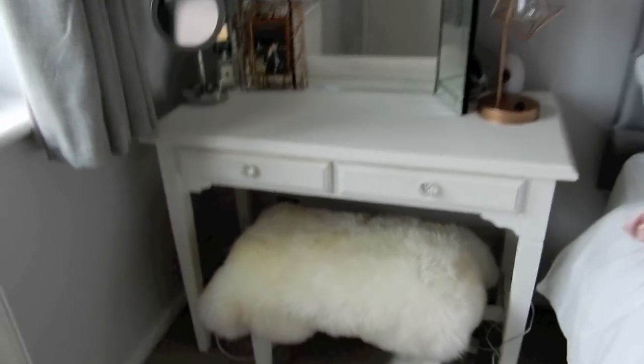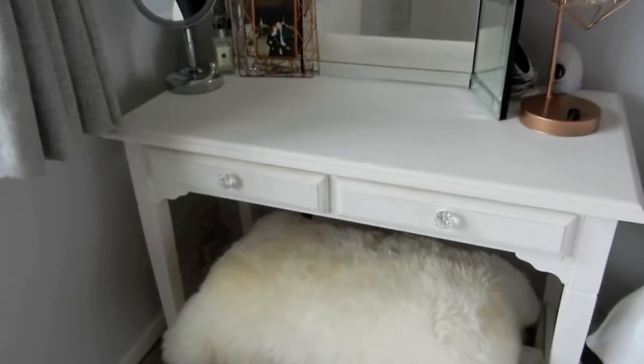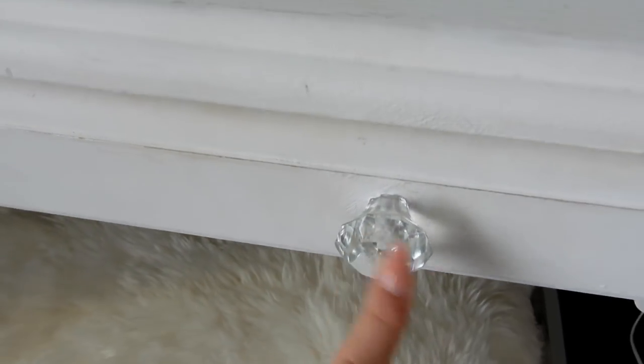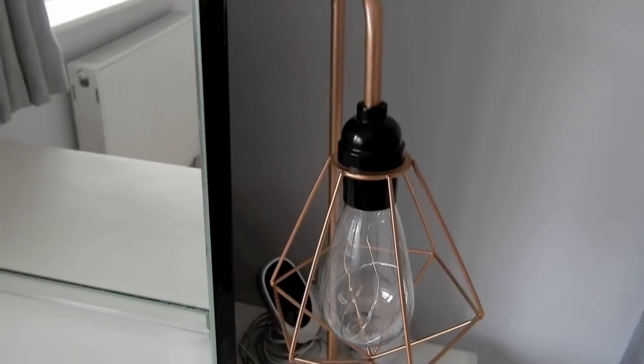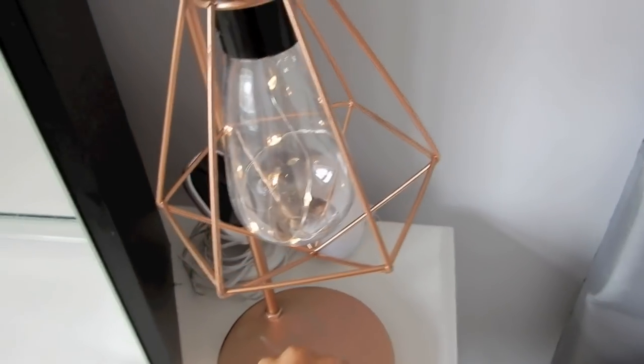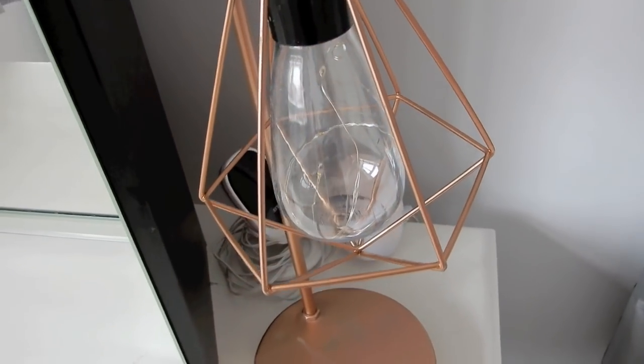This was actually upcycled, this dressing table. My mum gave me a dressing table and I just changed the knobs so that they were these clear glass ones. This lamp I've mentioned before in a video, it's super cheap, it's £6 from Primark, and it's just got a dimmer on it so that we can change him in the middle of the night without putting the light on.